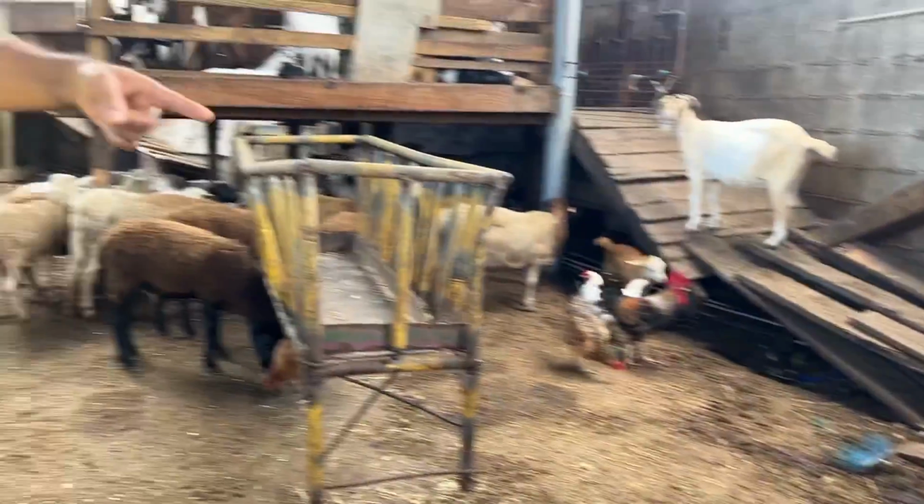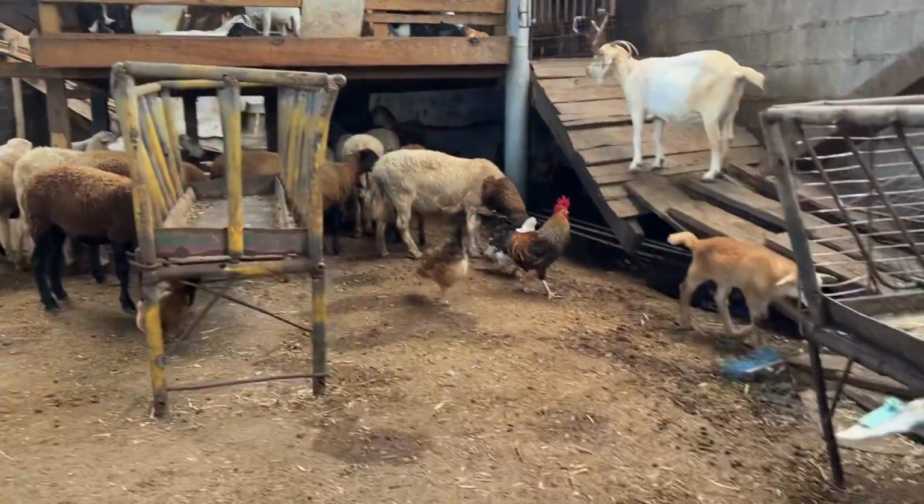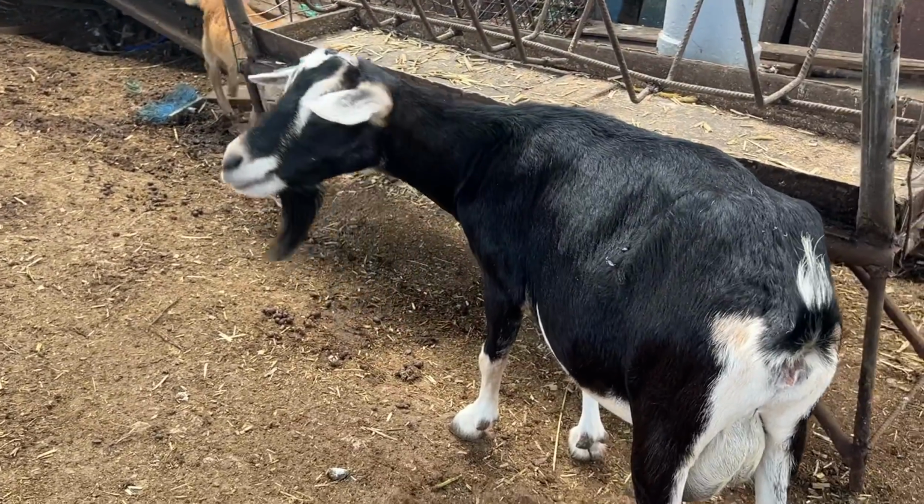Rowan, you see the cut on the side? Yeah. Look there. She has a cut and flies are troubling it. See it?